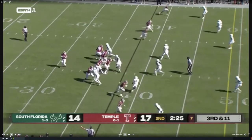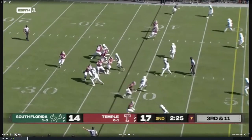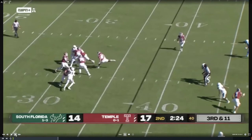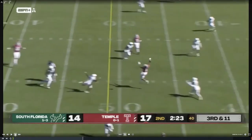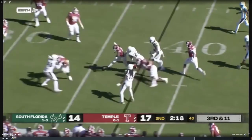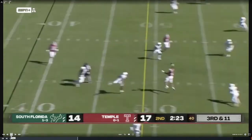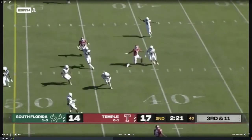Here, when they showed some pressures on some third downs, now they're going to drop guys out, make you beat them with the ball, beat them with the throw and the tight coverage. You've got to throw it high here, and then a great catch by McCloud, one-handed catch. Beautiful. Really good catch.